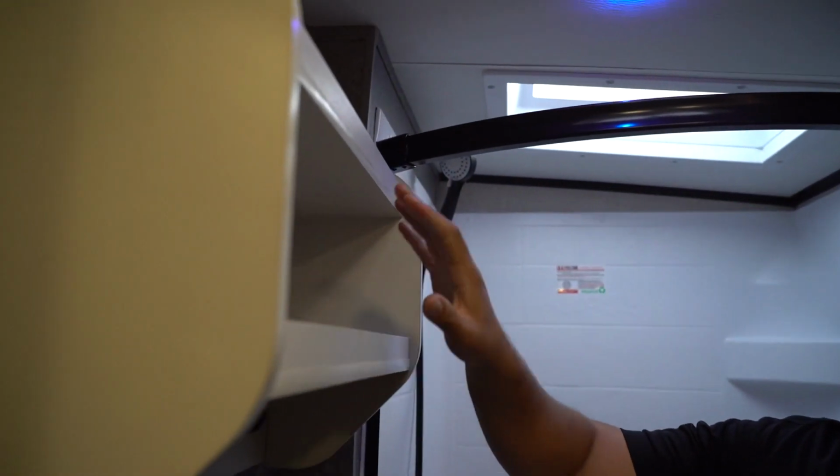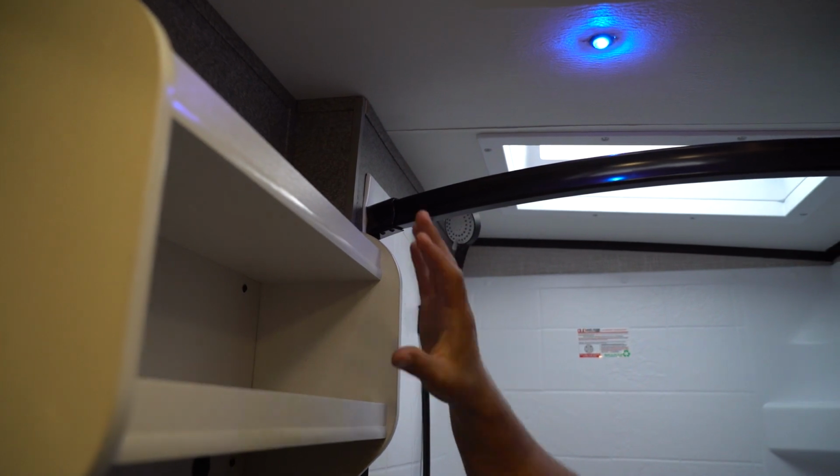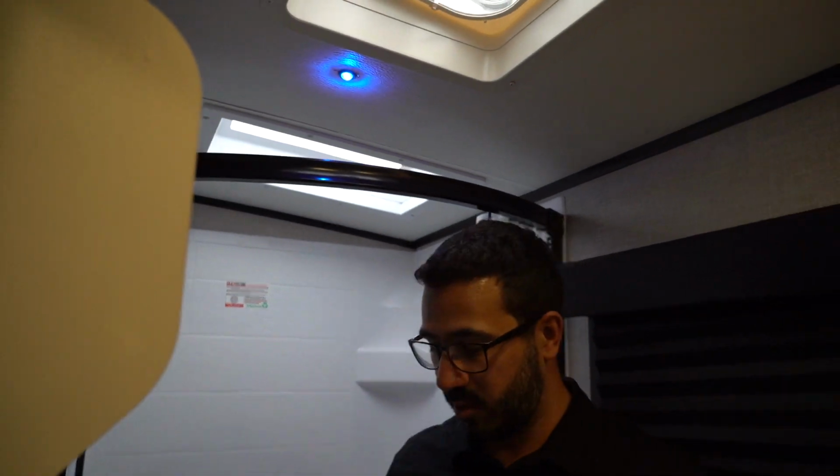And then right above the toilet, you get some additional storage. I like that too. I'd probably put toilet paper there, but if my wife would let me, maybe she wants to hide it. I don't know. But it is some good extra storage space as well as your robe hooks.